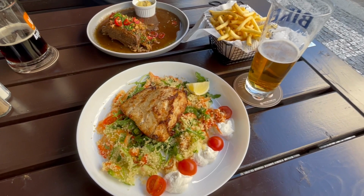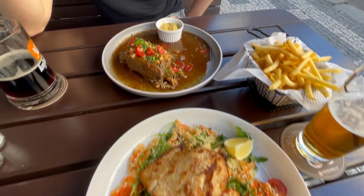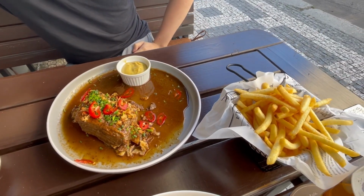So we got some fish with couscous, then ribs and fries.